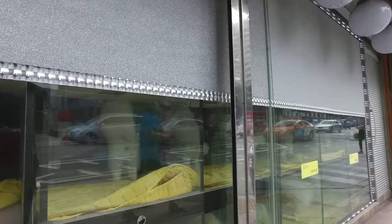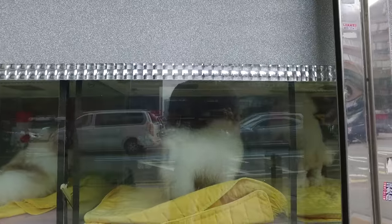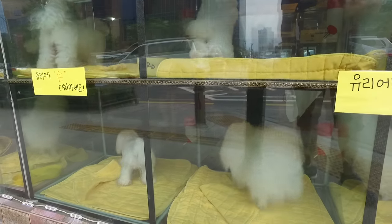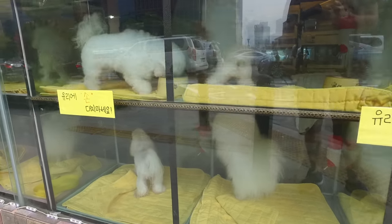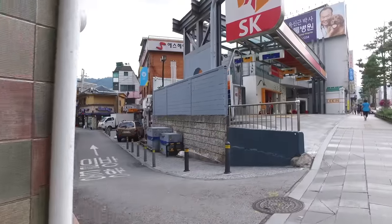So obviously this is his store as well, but anyhow, I just wonder whether these bigger ones are used for breeding. Anyhow, c'est la vie. I can stand there and argue. I could have someone speak Korean to him. At the end of the day, it's not going to change anything. So, all right, I'll just move on.